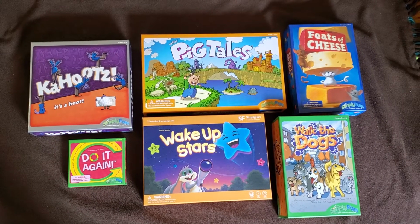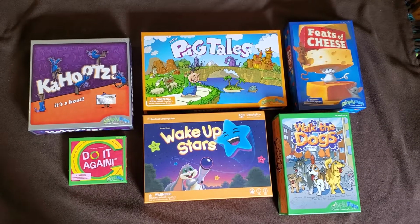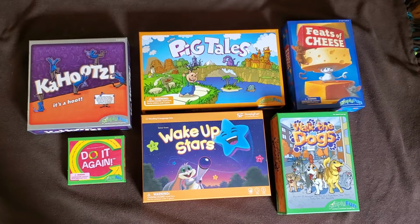Now that you've taken a closer look at these games, which one do you think might be the most fun and the funniest for your family to enjoy?